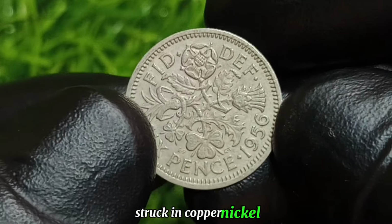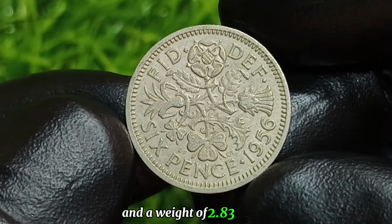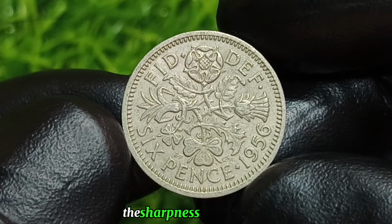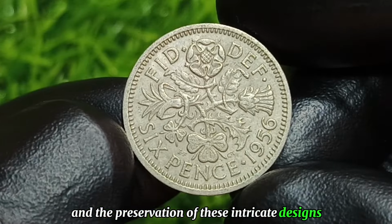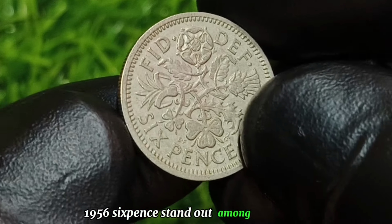Struck in copper-nickel, the coin has a diameter of 19.4 millimeters and a weight of 2.83 grams, with a milled edge that enhances its elegance. The sharpness of the details, the sheen of the metal, and the preservation of these intricate designs are what make an excellent condition 1956 sixpence stand out among collectors.